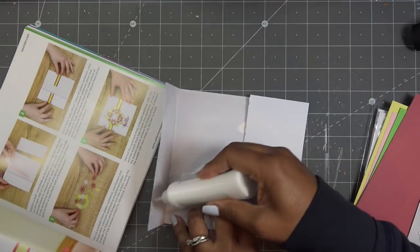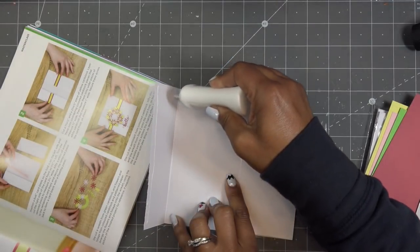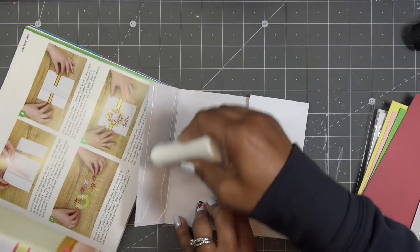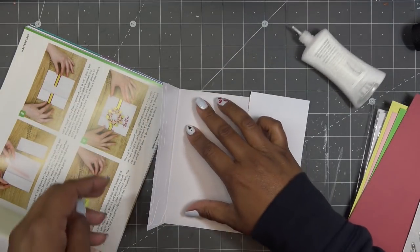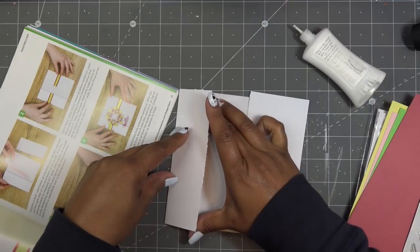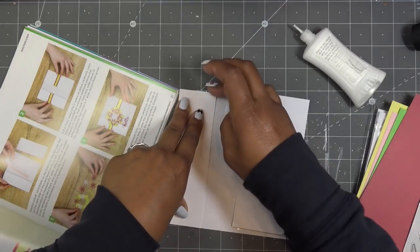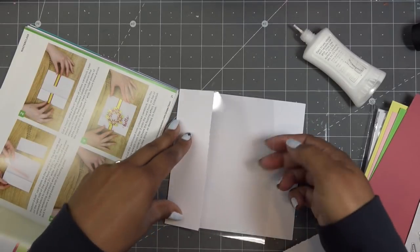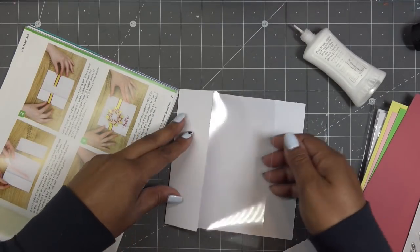So I'm going to stick this on here. But if you want to use red liner tape, go ahead. This is a weird kind of junction, I'm not gonna lie. But I'll just lay that down. And make sure you're not gluing it completely shut, right? And what I mean by that is that it's not seeping out behind there.